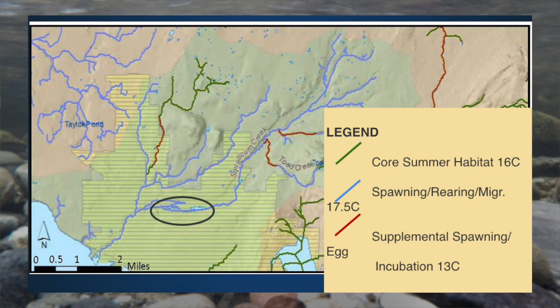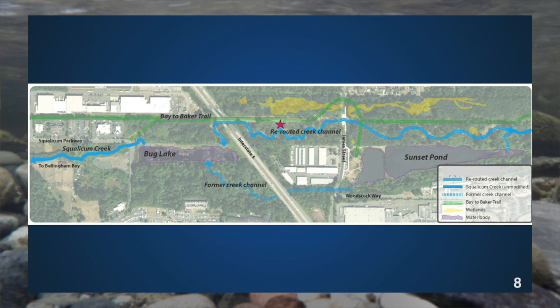So our project area is circled in black, and the blue water bodies here are Sunset Pond and Bug Lake. And so that's within the blue range. 17.5 is our target for the 7 DAD max. And we exceeded that pre-project. I'll show you some graphs in a minute.